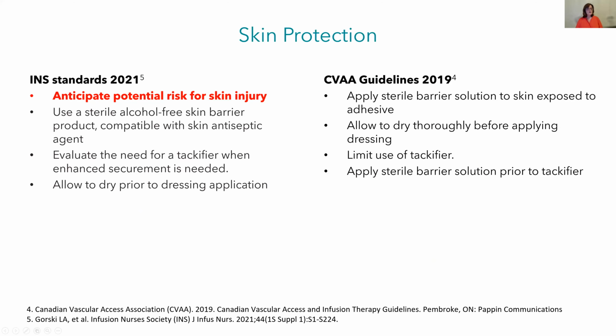So I mentioned before standards of practice and best practice guidelines. The Infusion Nurses Society in the United States has been around for about 50 years, and they developed standards of practice in the early 70s. And every 3 years, they come up with updated standards. And so they're due for a revised version in 2024. But nonetheless, in 2021, their key statement in their standard is: anticipate potential risk for skin injury.